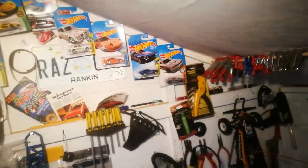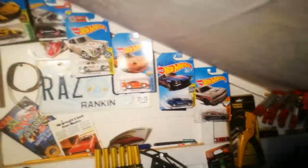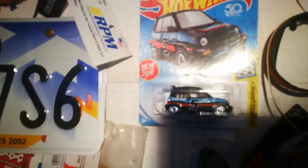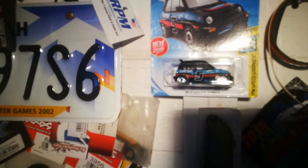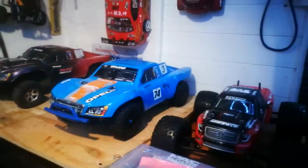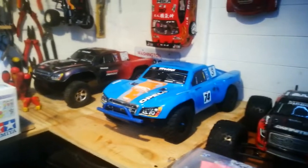Seem to be getting a bit of a collection of Hot Wheels cars at the moment. My boys keep buying them and we keep putting them in the shed. We've got a little Tamiya one there, which is the little Honda City Turbo, which is great. That's about it. Zach's probably going to be getting another car for Christmas, so obviously he'll be showing you that.